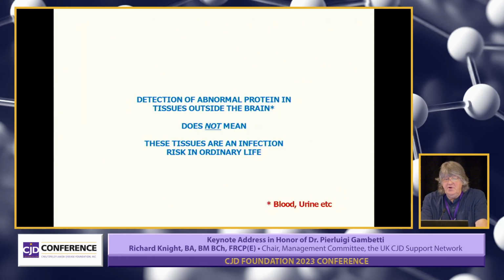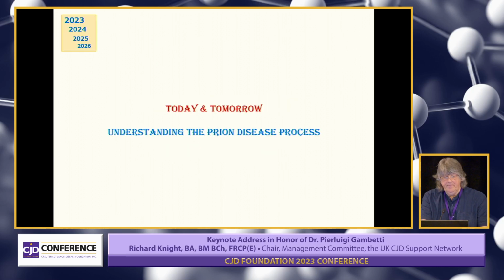Now, I should say at this point that detection of abnormal protein in tissues outside the brain, like blood and urine, does not mean that these tissues are an infection risk in ordinary life. They aren't. And there's no evidence that these diseases are transmissible by ordinary, even intimate contact.